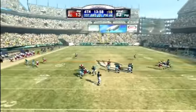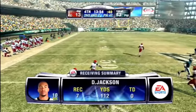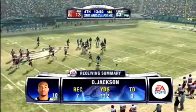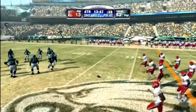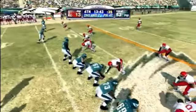McNabb on 1st down. Throws on the run, and it's completed. And they get him right around the 46-yard line. Nice job of shutting down the 1st down pass. Yeah, it looked like that time the defense knew exactly what was coming. They were right there from the outset to make that play.